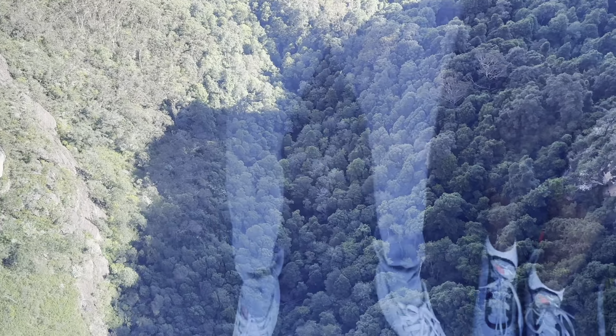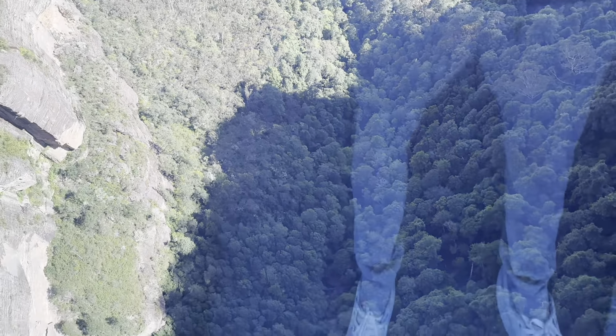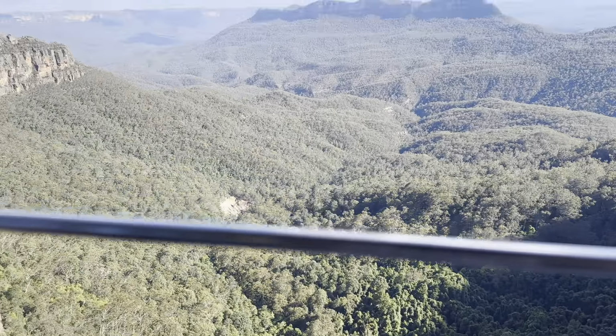I know you guys can see my shadow, but if anyone has any questions as we head on back, I am the gentleman in the red shirt, just heading towards the front of the cabin now. Ask away.